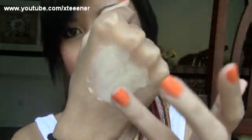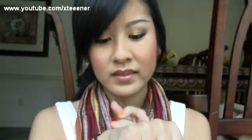The consistency, and I'll pump a little bit out for you so you can see. Just spread that out with my finger. It's very creamy. It does have a kind of sticky feeling to it, and it's definitely not a matte finish. My skin may look matte now because I applied a blot pressed powder to my face, but it has more of a semi-matte finish. I wouldn't call it dewy either, but if you have oily skin, your skin will start to look dewy in a matter of a few hours or so.